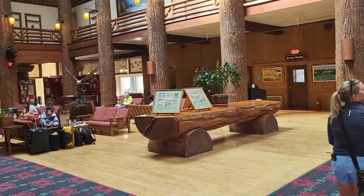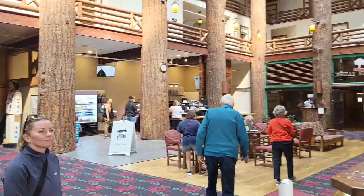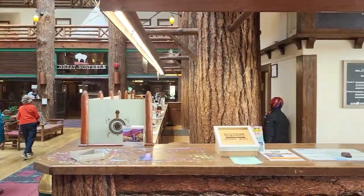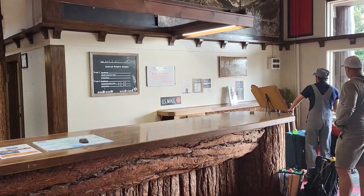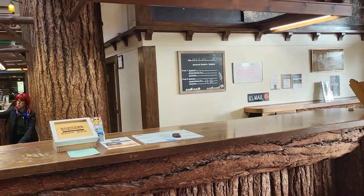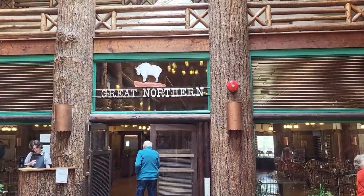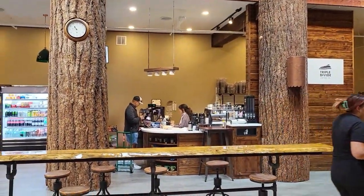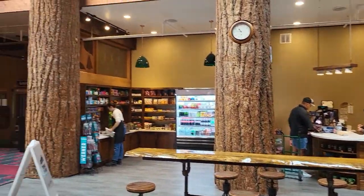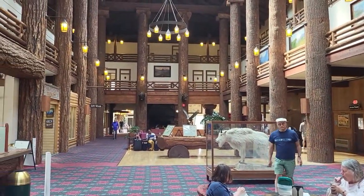Here's the grand lobby. The check-in desk. Kind of reminds me of Yellowstone Lodge. They have restaurants here, and they have a coffee bar. This is quite the place. East Glacier Lodge.